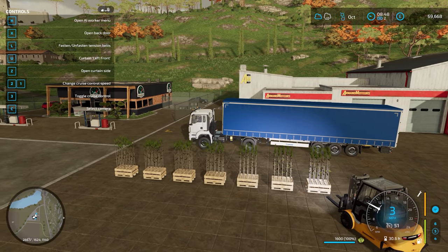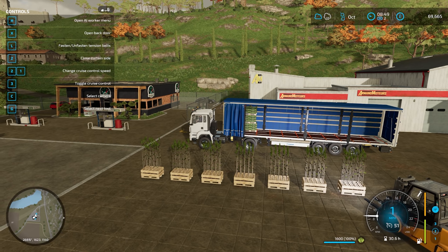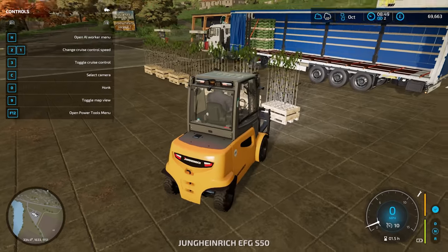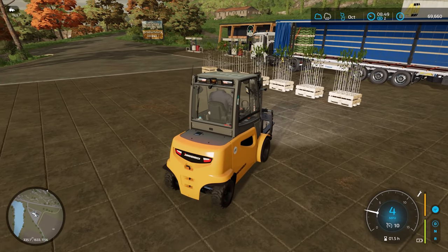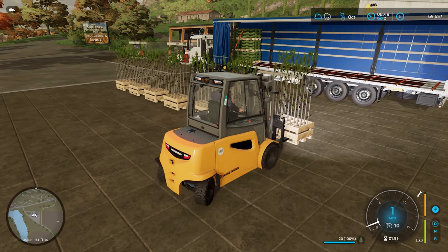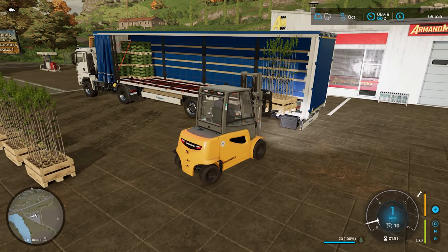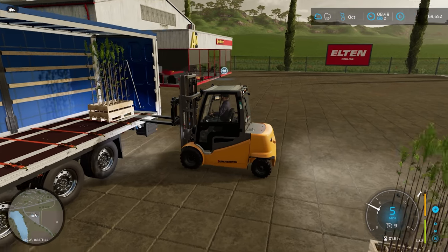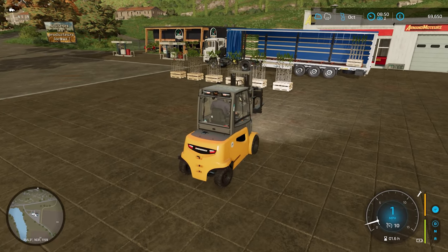So if I open the curtain, we want to change it to the back, because we already have some lettuce at the front. There we go. We'll load them in. And then we can take them over to the field. We already have the tree planter over there, we got it cheap. Ooh, these are actually gonna fit, they're gonna be through the roof. Ooh, good job they can bend. And it's gonna be a trailer full of trees. Our whole woodland in one trailer.